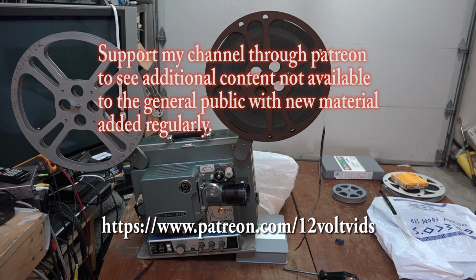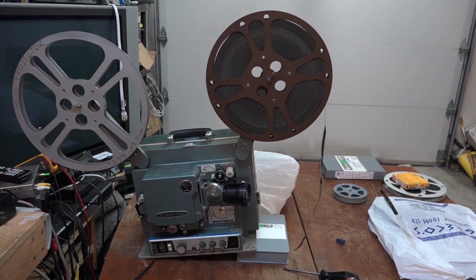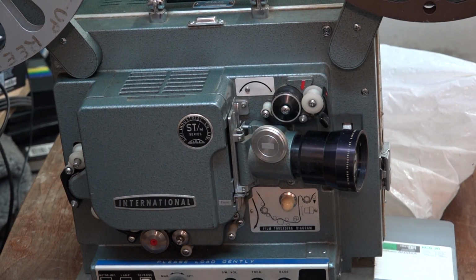So this is my old 16mm setup. This actually came from CBC when they used film. This is an actual proper Telecine 16mm sound projector. It has a 5-blade shutter, and what it results in is completely flicker-free operation. Notice a sign that says, please load gently.